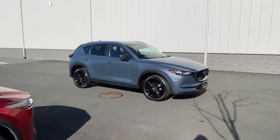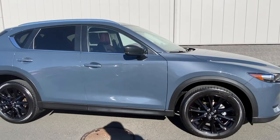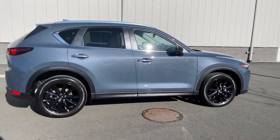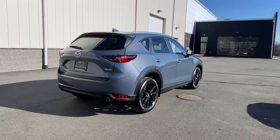Go home happy with the 2021 Mazda CX-5. This vehicle is an outstanding buy with fewer than 15,000 miles on the odometer. Enjoy the good life in this CX-5, the compact crossover with highline style.